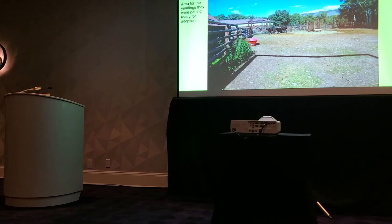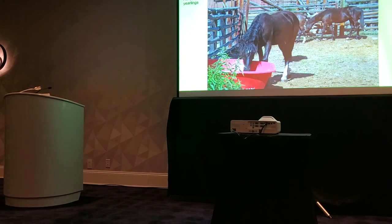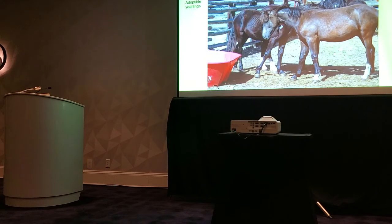And this is the area for the yearlings. They were getting ready for adoption. They happened to have some when I was there. And there they are. These are the ones that you can adopt. And they're cute little babies.